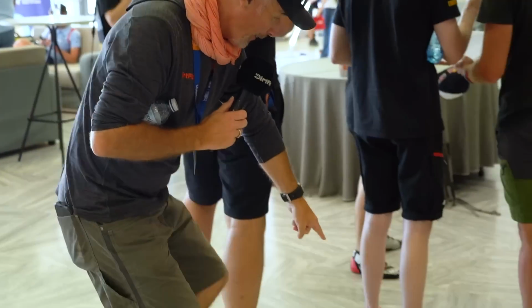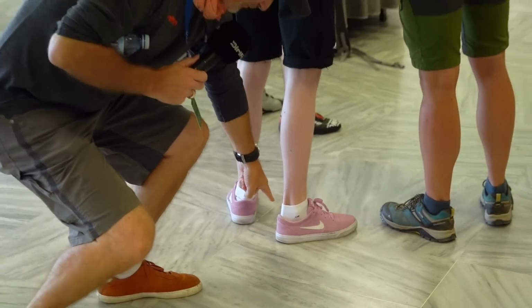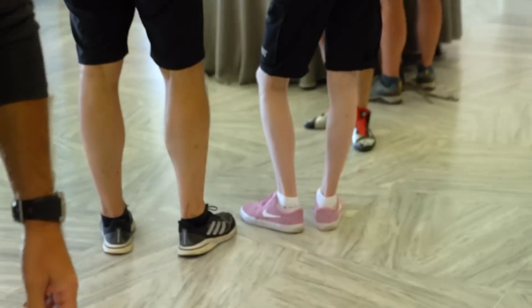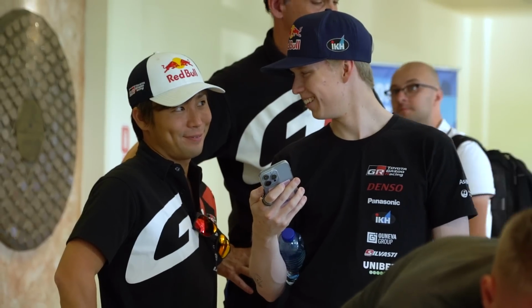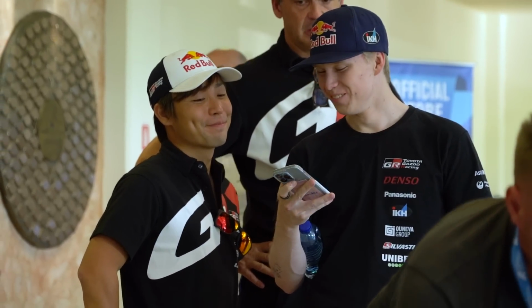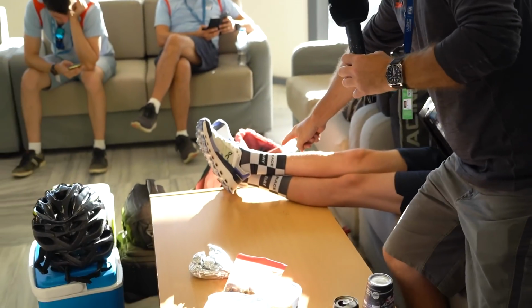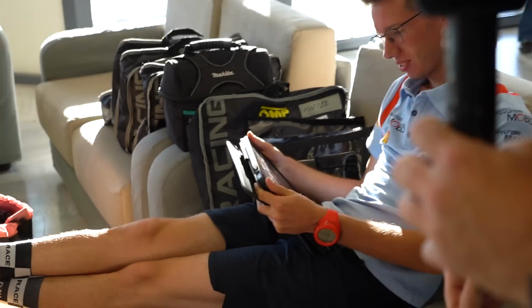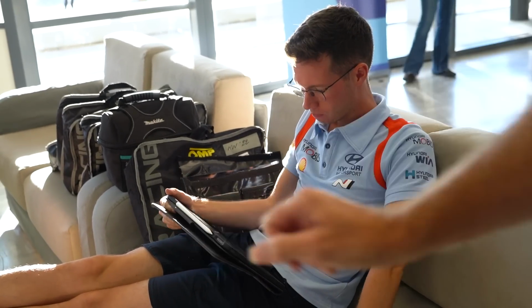Look what I've spotted. It's the pink shoes. My favourite shoes in rallying. Honestly, I want a pair, I really do. I guess I'm going to have to just buy a pair, aren't I? Oh dear. What day is it? Come here. Look. It's race day. There's a man who's prepared, Martin Videgi. Just in case he forgets, it's race day.